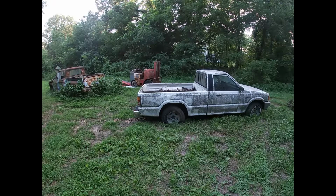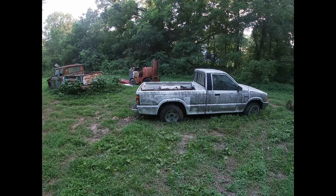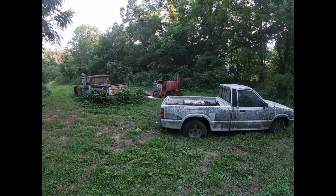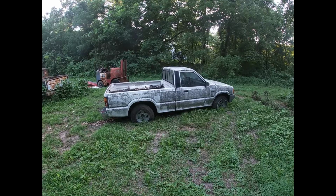I'm sure everybody's had their scenario of being in an auction and anticipating buying one thing and ending up with something else. I went to this auction to buy a Ford Bronco and I ended up getting a 1950s Towmotor forklift and a 1987 Mazda B2000.